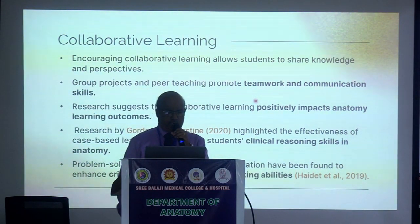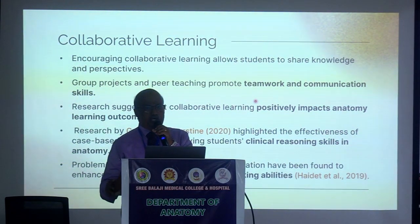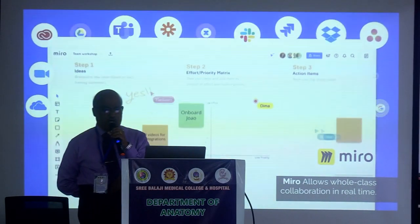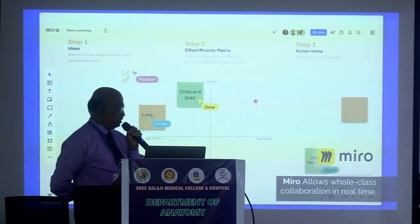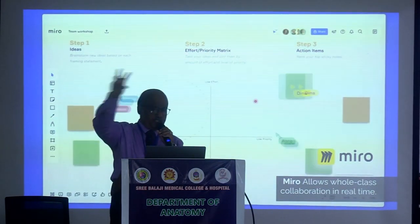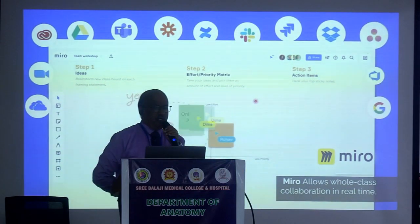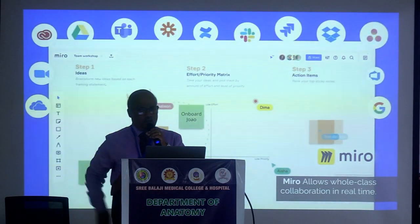For that also so many digital tools are there. I will use only one digital tool for that. See this interesting one. This is the app called Miro. The whole class can participate in this collaboration. They can be divided into 4 groups. In each group they can participate, give their opinion, and interact with the other students. So they can collaborate and come to a final conclusion. That is Miro. This is also free up to a certain limit.